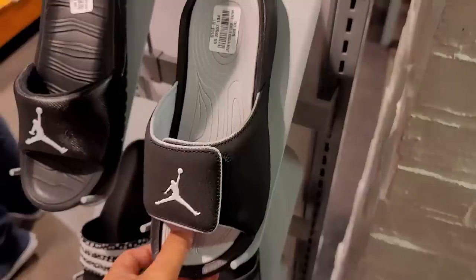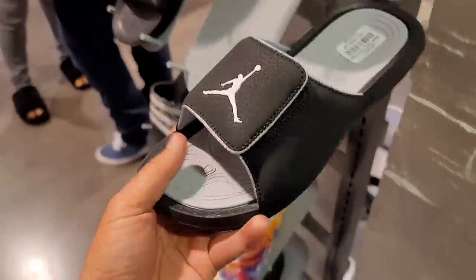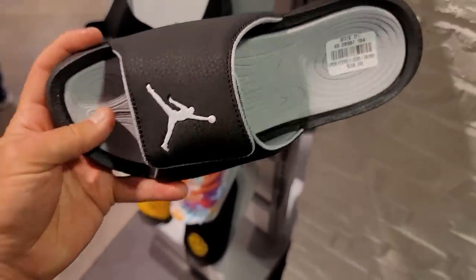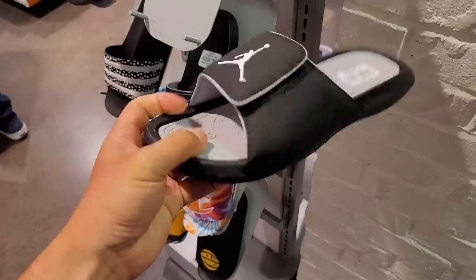On to the next shop. I think every time I say that, I swear I've been finding something after. They do got these. These are kind of steep at $38. These are the Jordan 6 Hydros.